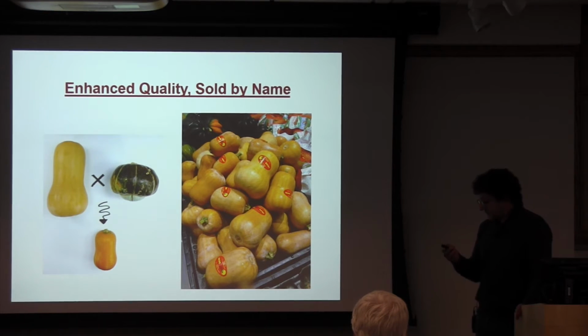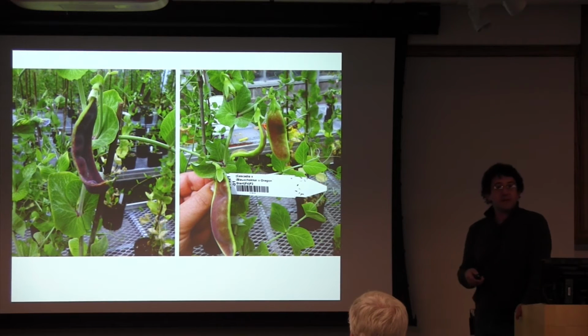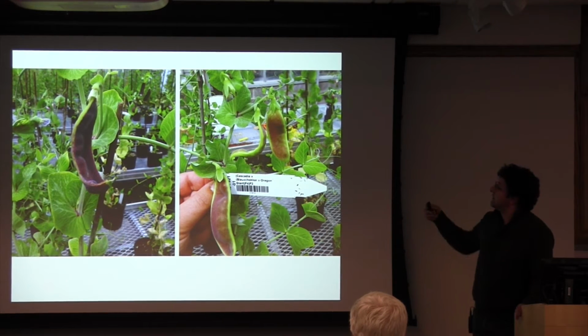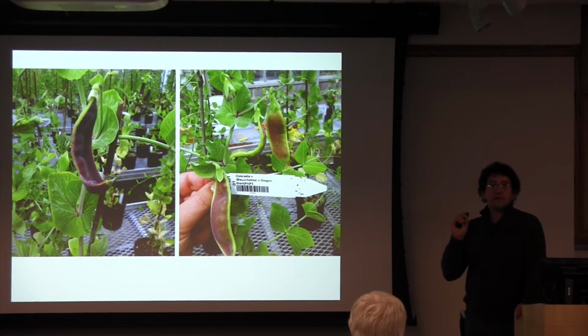A couple others where we are creating some crops that don't necessarily fit in the existing molds is our work with some purple snow peas. And so this is exciting to us for the color. There's, of course, an antioxidant boost that comes with the anthocyanins and associated flavonoids. But these are a little different, and they're a little different because they're not perfectly straight. And so in pea breeding, a lot of effort has gone into making the pods perfectly straight.